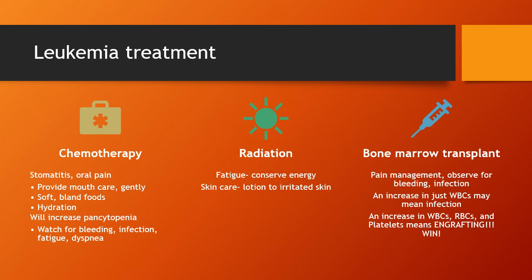And then bone marrow transplant. So pain management is important, and observe for bleeding and infection, just like with the person who was getting the bone marrow aspiration. If they're just getting a stem cell transplant, though, that's through an IV. An increase in just white blood cells may mean that they have an infection. So we want to monitor their labs really carefully in that post-transplant period. And an increase in white blood cells, red blood cells, and platelets means that the marrow has engrafted, and that's a win. That means that they're getting better, and that should make us super excited.